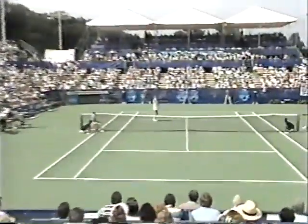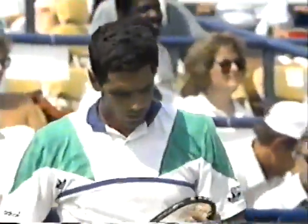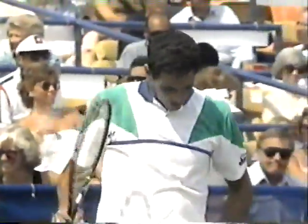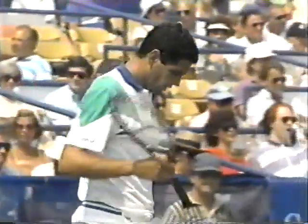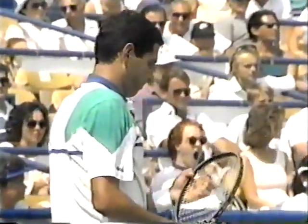Connors saves it. Gomez puts it away, and he has saved 3 break points. You know how badly Jimmy wanted that point. He ran all the way to the first row there to make that save. Gomez has a big left-handed paw there that he just cracks the overhead. Very powerful, strong guy. Very popular on the tour, very popular in Washington. Played here about 10 years and is only 28 years old.